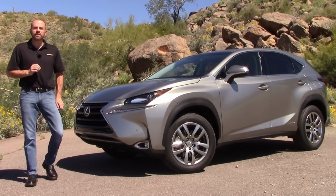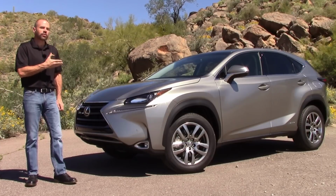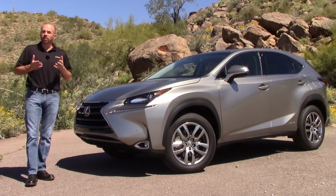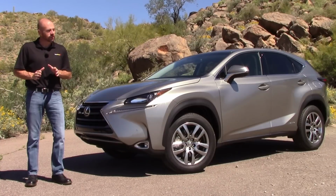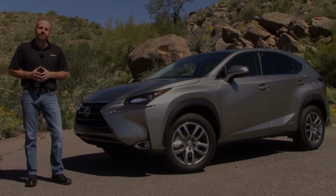Today we're looking at the 2015 Lexus NX300h. This is really Lexus' first foray into the compact luxury segment, and that means something because there are very few competitors there right now, and making this one further afield is the fact that it's also a hybrid. So let's have a look.